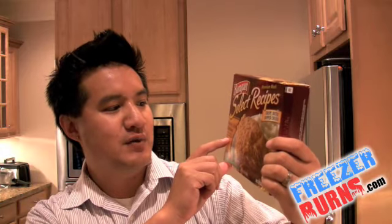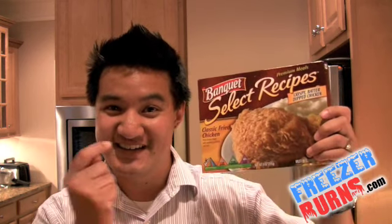Once again, this is the Banquet Select Recipes Classic Fried Chicken, $1.29 a box. Fried chicken thigh with mashed potatoes and corn. It reminds me of something I just taught my kids, much to the disappointment of my wife. When you say, guess what? Chicken butt. Guess why? Chicken thigh. So I just thought I'd share that.